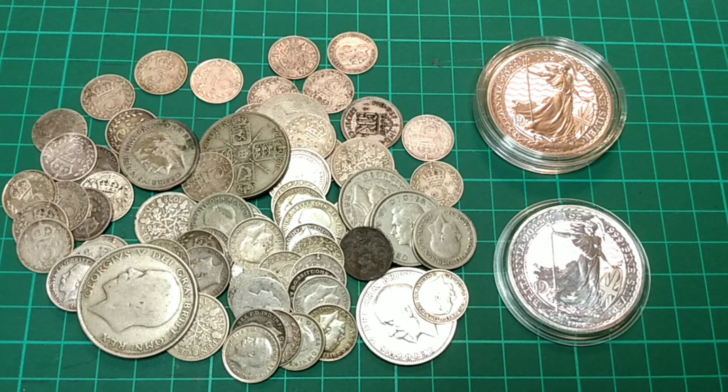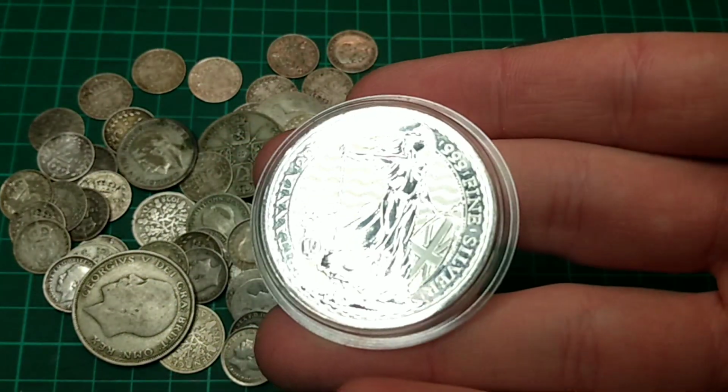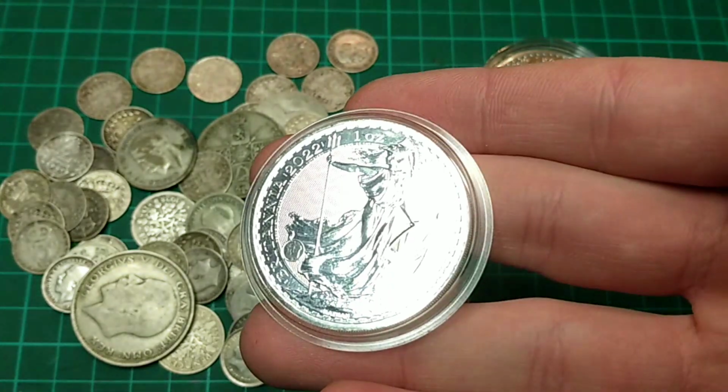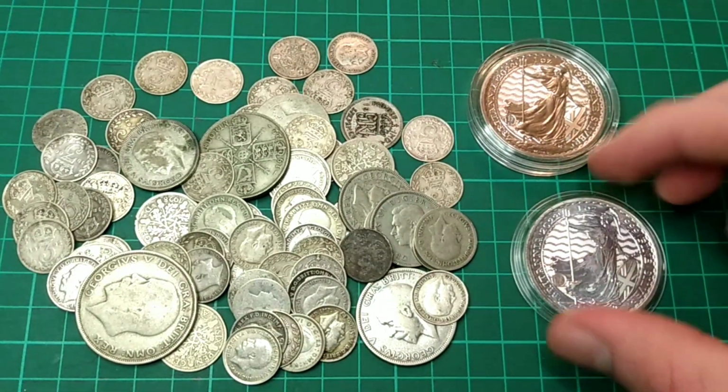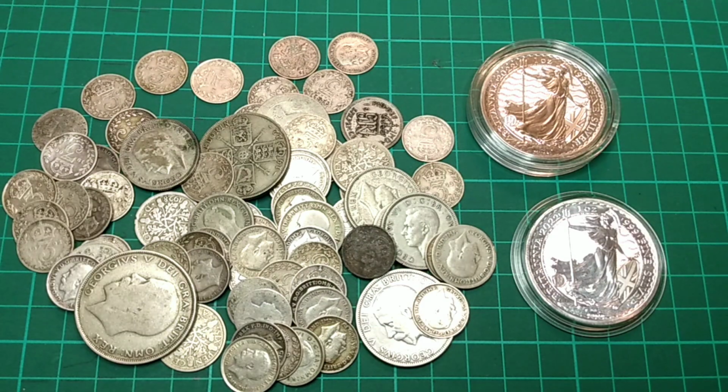In today's video, we're going to be finding out which is the best silver to stack if you're in the UK. Is it the new shiny bullion releases from the Royal Mint, such as this 1 ounce Britannia, or should you be looking for the older stuff for better value silver? Let's find out. First topic we'll cover is which silver is better to own.